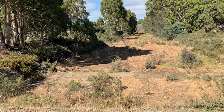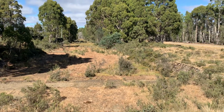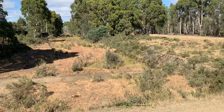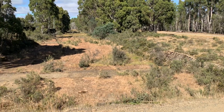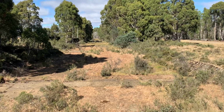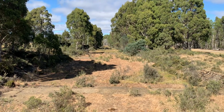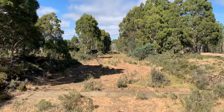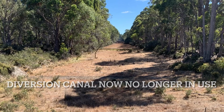Pictured here is one of two diversion canals which takes water from the Shannon River from the Great Lake to lead and land in the Penstock Lagoon. Penstock Lagoon supplied water to the Waddamanna Power Station. These canals were dug with shovels and wheelbarrows, trees cut down with axes and dragged away with bullock teams.